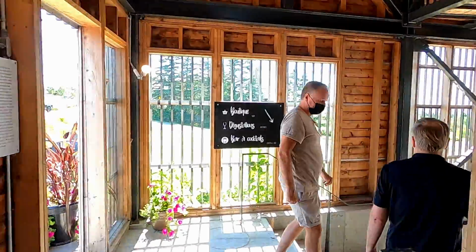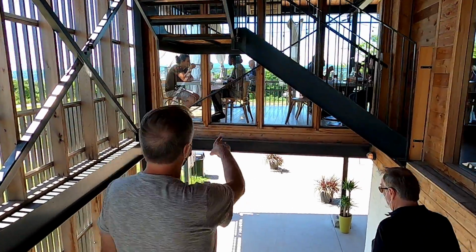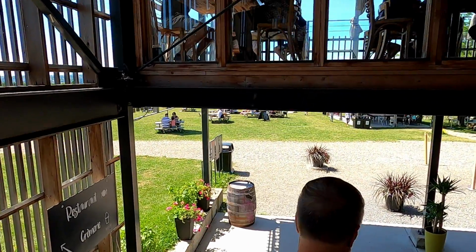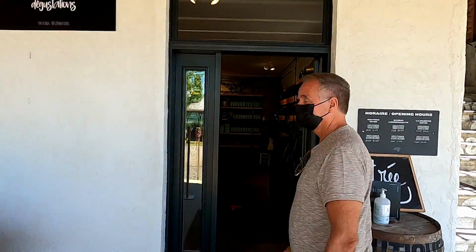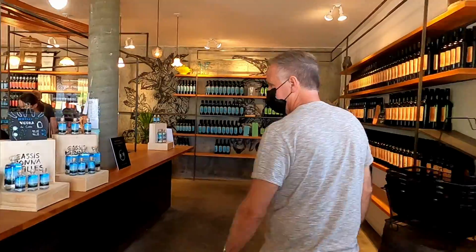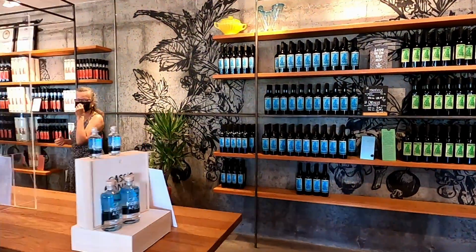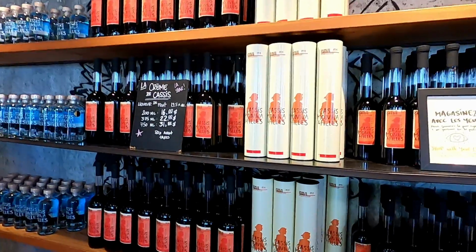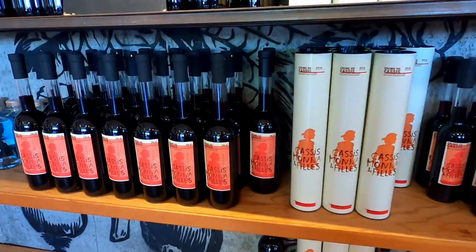But we're going to head downstairs to the wine cellar and boutique and check out some of Cassis Monna Filles' homegrown blackcurrant flavored products. Inside the boutique, it's nice and bright and the shelves are lined with bottles full of different blackcurrant wines and crème de cassis. Our tour guide, Suzanne, explained to us about the different products. We decided on one of their specialties, a big bottle of crème de cassis liqueur.